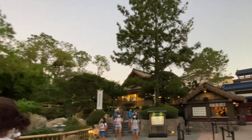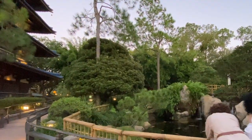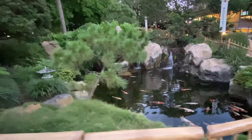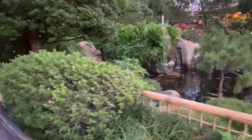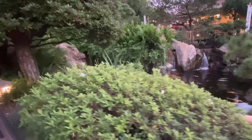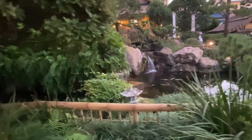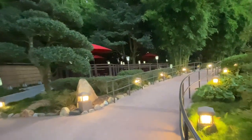Still a little bit of light, so I wanted to hit the koi fish pond before it got too late and check that out. It's just a quiet moment. You can hear the waterfalls, and as we ascend up, you can see how beautiful this entire pavilion is. Another great place to escape the crowds is this little area over here.